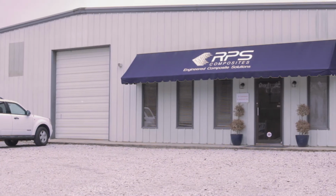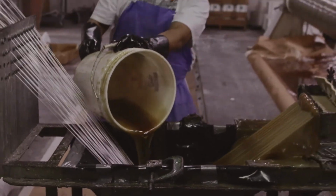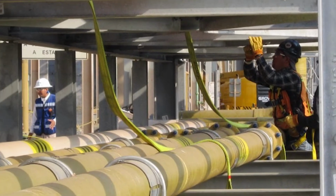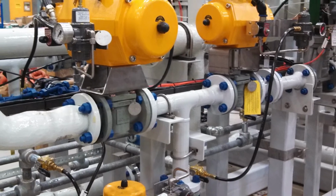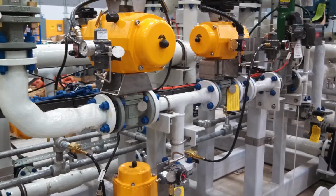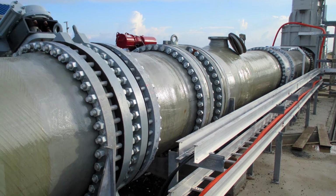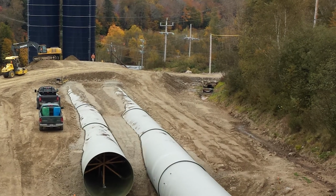RPS Composites is a world leader in the design and manufacture of corrosion and abrasion-resistant composite piping and process equipment. We ensure that our customers realize the full benefits of composite system installations. For over 50 years, RPS has provided a broad range of engineering services, technical support, and installation to our customers. Our products are installed in diversified industries in over 42 countries worldwide.